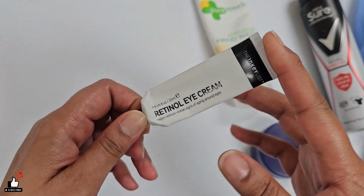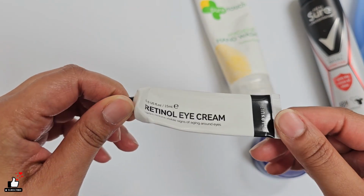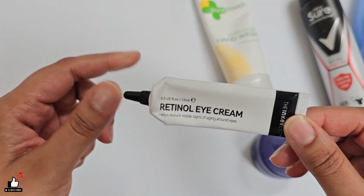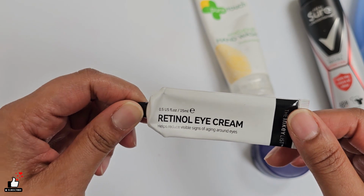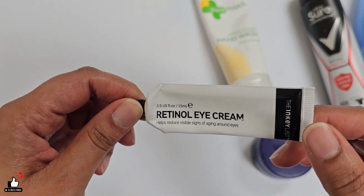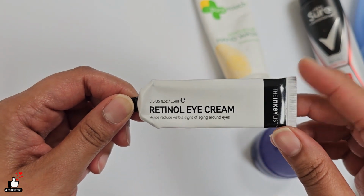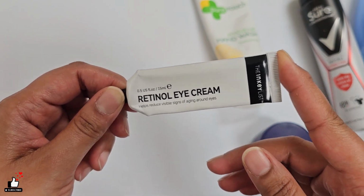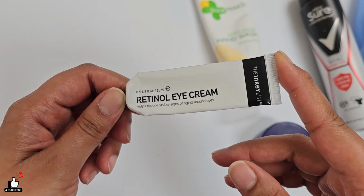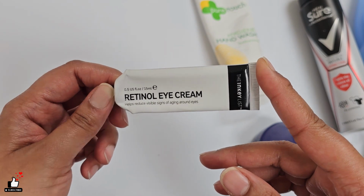I liked it. I wouldn't say it's my go-to. I prefer the caffeine one, to be honest. I found the caffeine one a bit more hydrating, and I didn't see it really reduce any fine lines or anything like that. To be fair, I don't have wrinkles. I do have some fine lines, and I didn't see it do much with that.